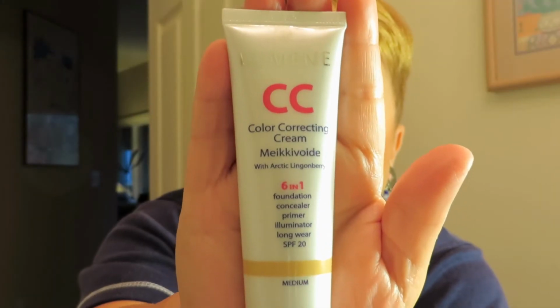I talked about this in one of my haul videos when I first got it, and I have become such a fan. I do not wear foundation, but I have fallen in love with this. When I feel like I want to wear anything on my skin, this is what I wear. This is the Lumene Color Correcting CC Cream. It says 6-in-1 Foundation, Concealer, Primer, Illuminator, Long Wear, SPF 20. And it's for all skin types.